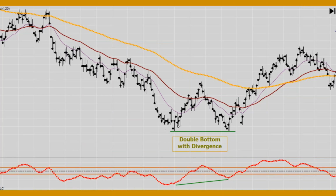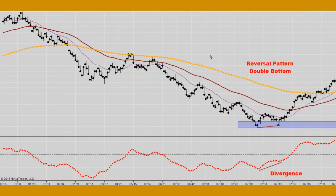Now, when I see a reversal pattern with divergence, that to me is 100% stay out, because there's a very high probability it will either change or become a support or resistance area and channel altogether. I don't want to be in those areas at all. Okay, so when I see reversal patterns, I'm already out.